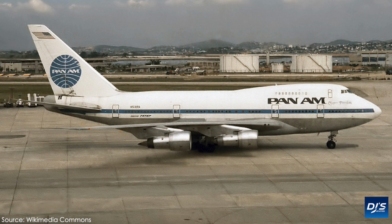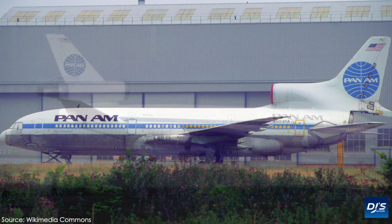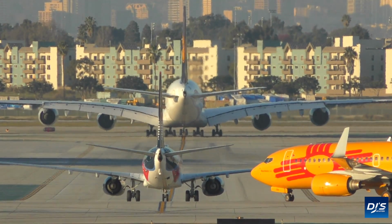It's safe to say that nowadays they've become known for their 747 operations to those new to the industry. The airline also flew the Lockheed L-1011 and various McDonnell Douglas aircraft. That is the fleet of Pan Am.